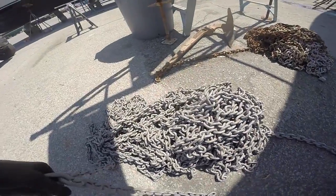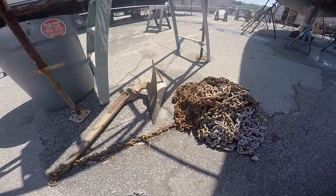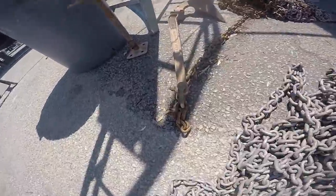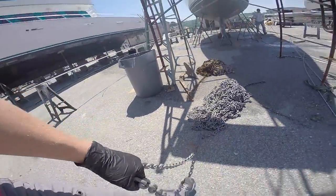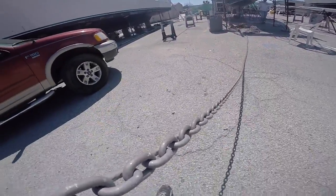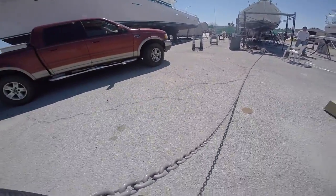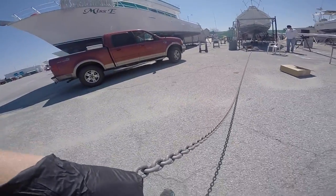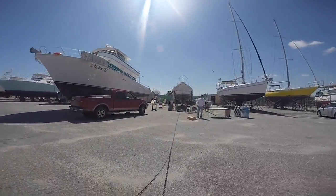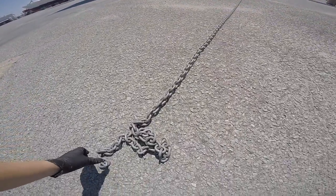GoPro, look at our new chain compared to the old rust bomb over there. Rust bomb. We gotta work on that shackle. My guess is it ain't coming off easy. We're gonna drag it out here. I think if you do it just 4 times equal, it should be right. That's fine. The captain wants to make sure it's 200. Yeah, 8 times. That too.